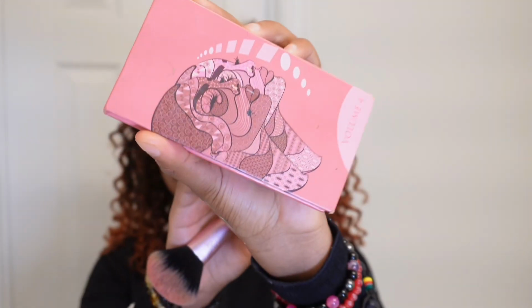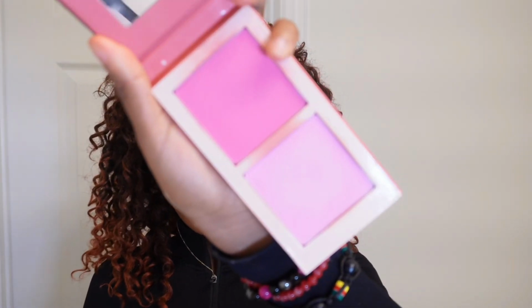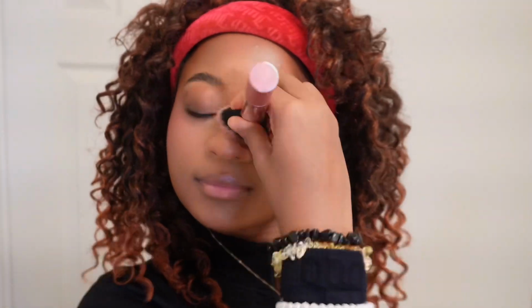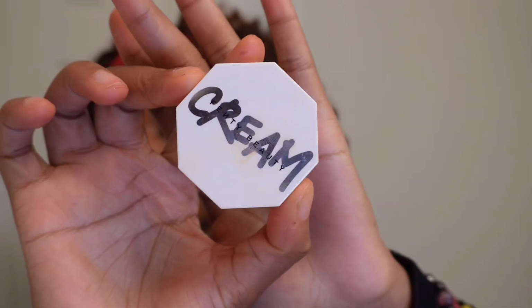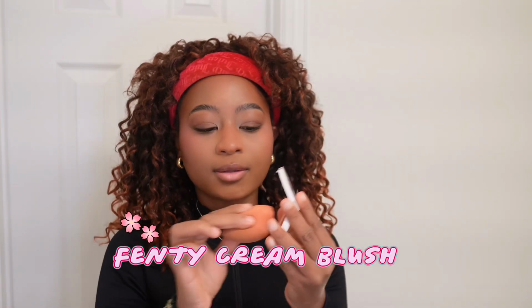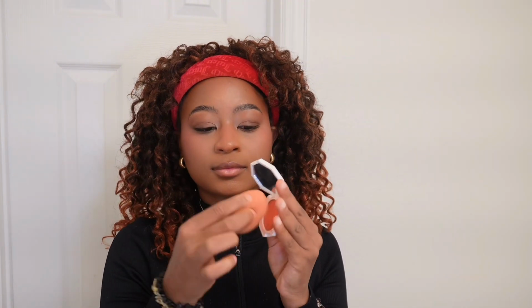Okay, since I forgot liquid blush, and honestly sometimes I intentionally don't use liquid blush, I use the Patrick Ta blush method, which is essentially applying your powder blush first and then going over it with a cream blush. Of course, not all cream blushes are going to work for this, so test it out on the back of your hand if you're unsure. I've used it with these Fenty blushes before, so I know it works. And of course, it would work with the Patrick Ta one.